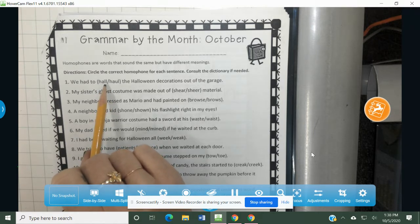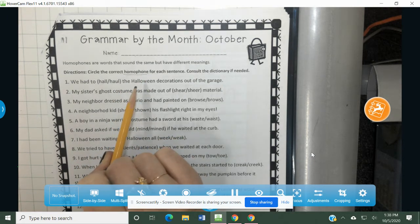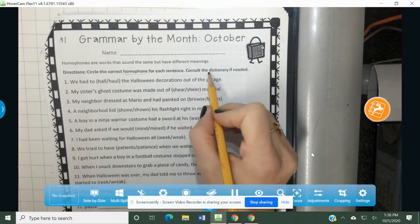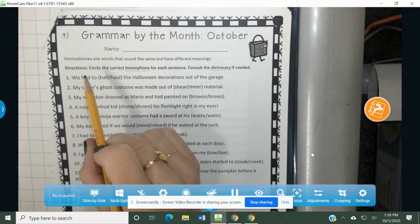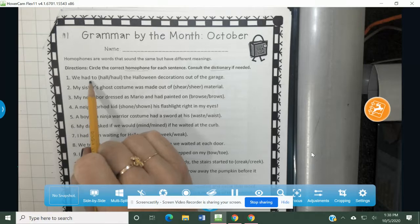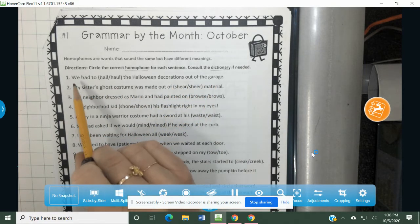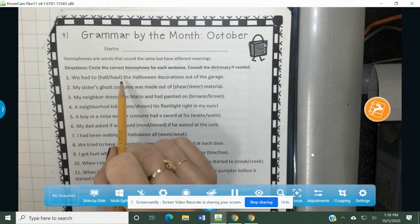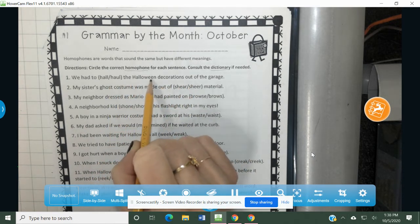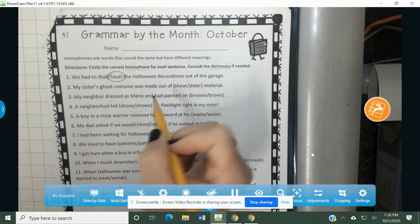We need to read the sentence and choose the correct homophone. If you need to, you can go on to dictionary.com and help yourself. But here we go. I'm going to do a few examples for you. Number 1, we had to haul the Halloween decorations out of the garage. If I am hauling something out of the garage, I'm carrying something out of the garage. I'm carrying the Halloween decorations. So that would be haul, H-A-U-L.